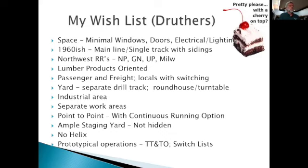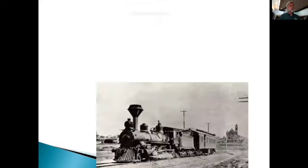I already mentioned that I have continuous running. I wanted to have a staging yard that was not hidden. I'm not a big fan of helix. And again, I wanted to do some prototypical operations, and I didn't really know what that meant when I started this layout, but I wanted to dabble with timetable and train order and switch lists. So I've learned a lot over the years in implementing these methodologies.